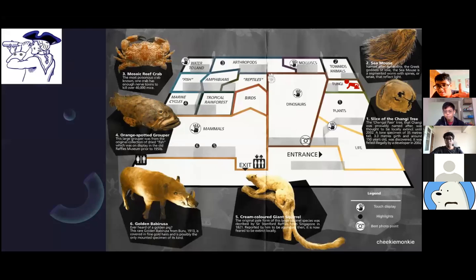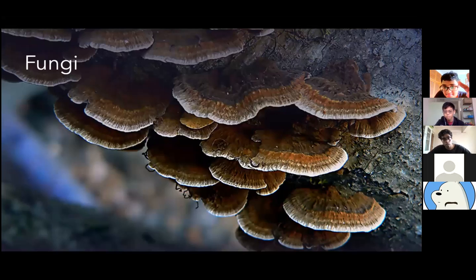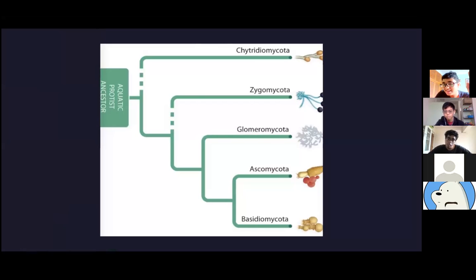Okay, next. Once you go past the plants, you have a small section on the fungi. So in the fungi, right? I'm going to go to the next slide first.